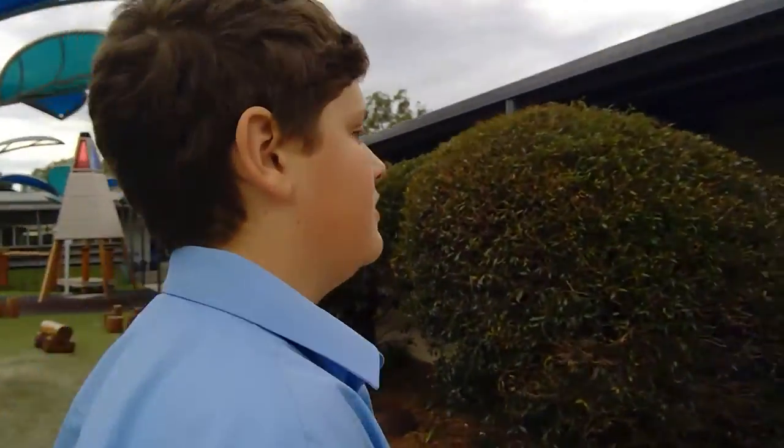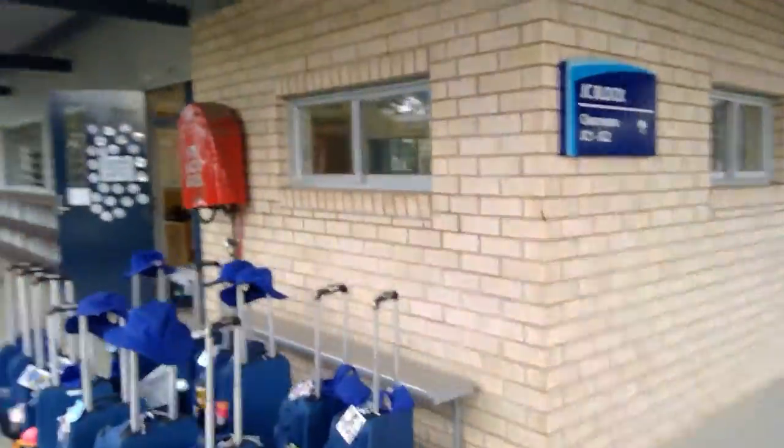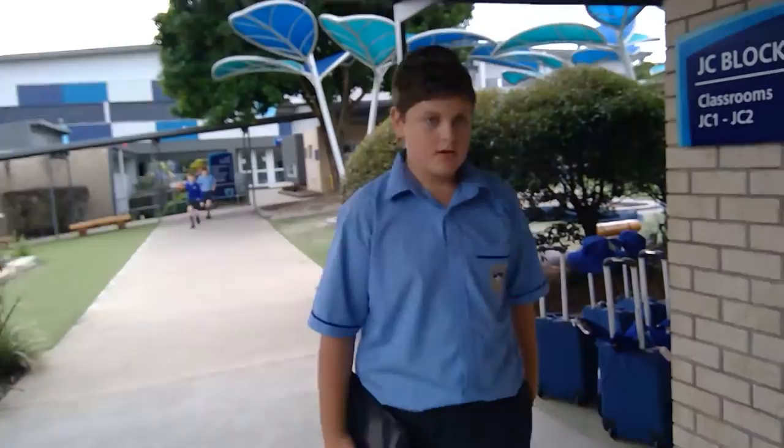We're here right now. This is the prep room. The grade 1s are back there. Believe it or not, back when I was in school, prep were over there. The rooms look the same. They haven't renovated.